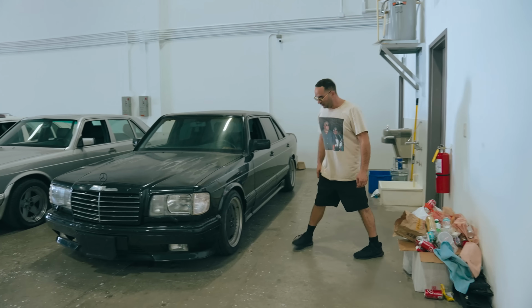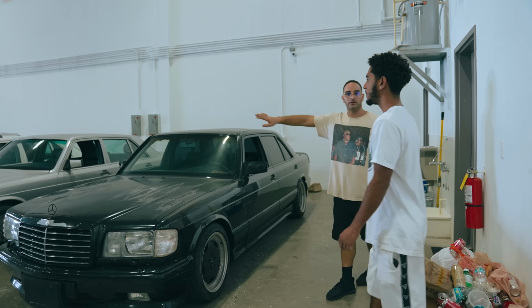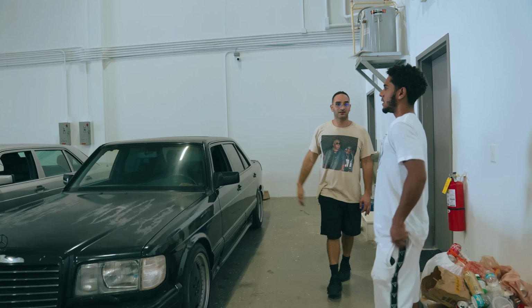Yo, this should be here. This is enough room when we come in here. This will be all the way back, so you're gonna have, this will be open. All that room. It should be like all the way here, so we have that extra space in here. Nah, I got you, yeah.